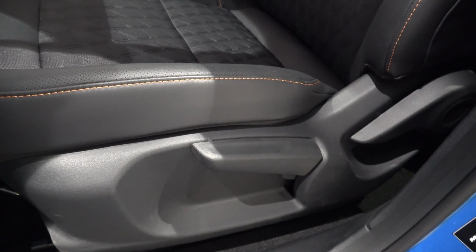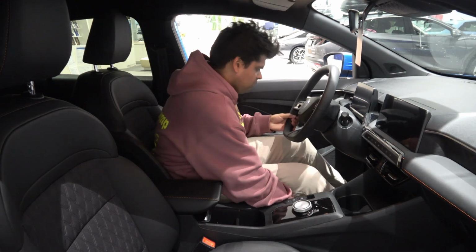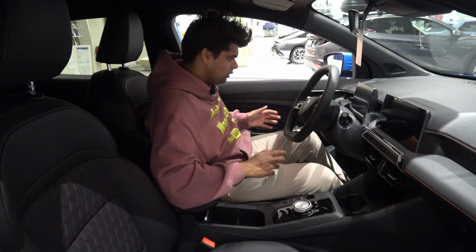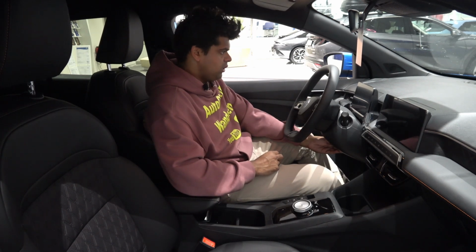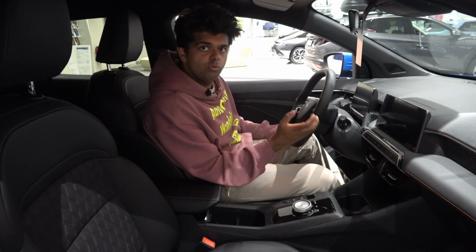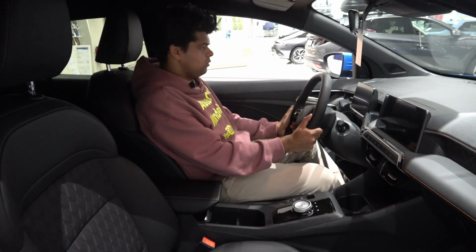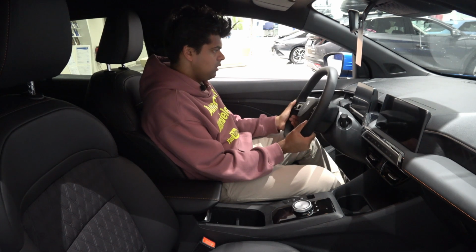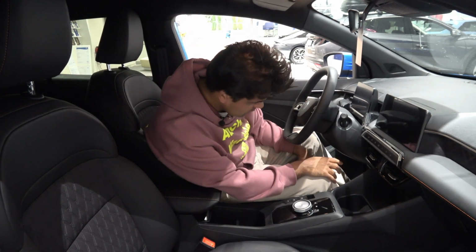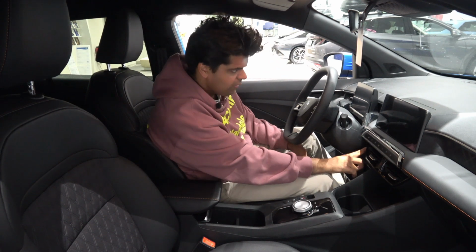And seating adjustment is manual. Just something I have to get used to. Okay, no electric seating adjustment. Steering should be good. Oh no, you cannot move the steering in and out. You can only move it up and down. Okay, well, there's a nice start-stop button you get right there.